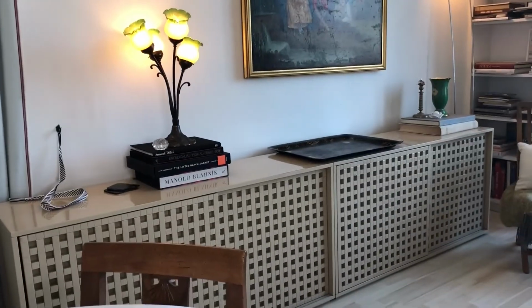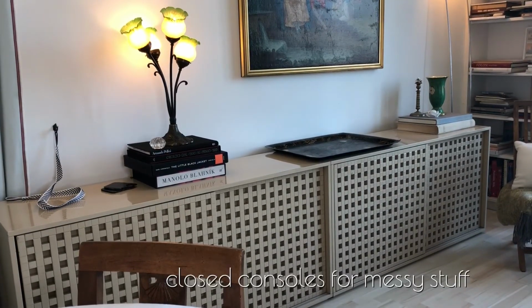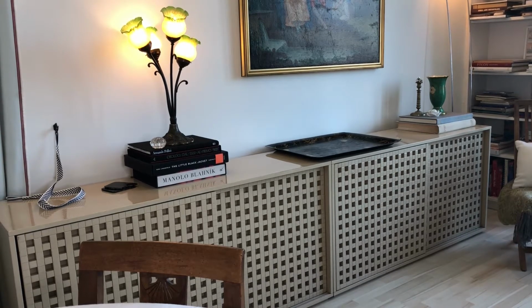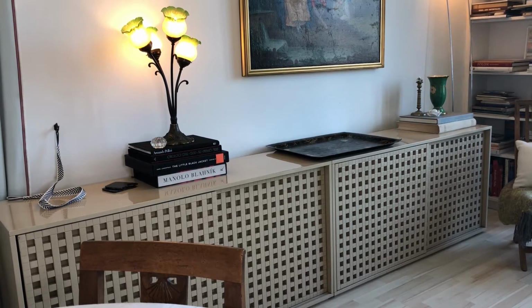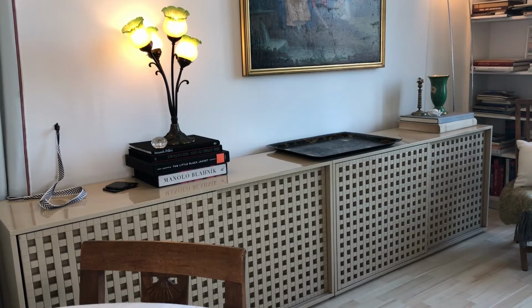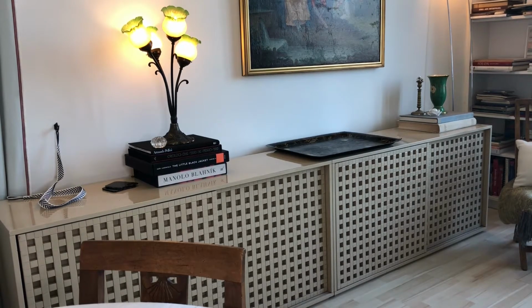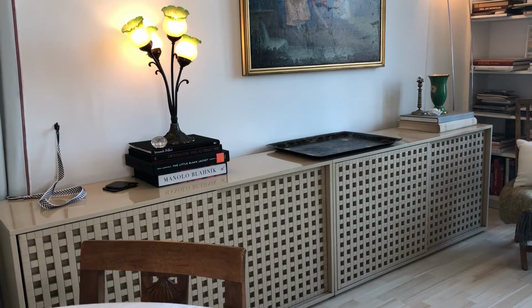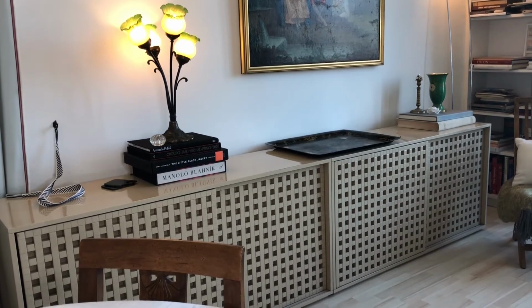Next, the twin consoles on the left of the room. They provide several functions. First, they provide a really nice long countertop to work on. Second, the closed storage inside is all for messy stuff. That's a lot of hardworking storage right there. And we do hide some of our art behind them. We just pulled the consoles about 3 or 4 inches off from the wall. And they hold on top our most giant art books that are really heavy and don't fit in the bookcases.